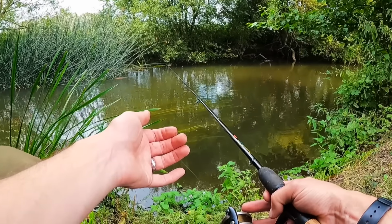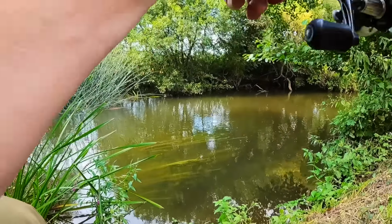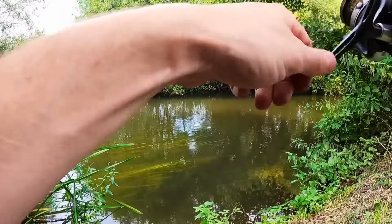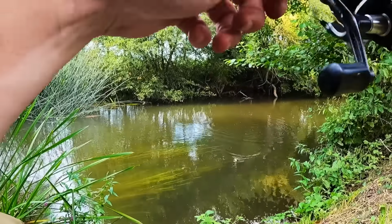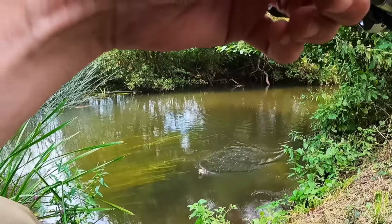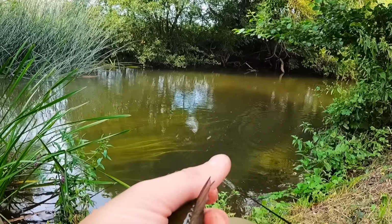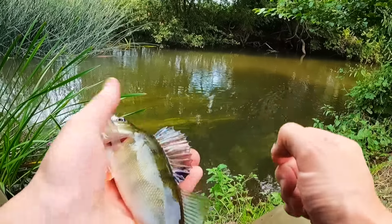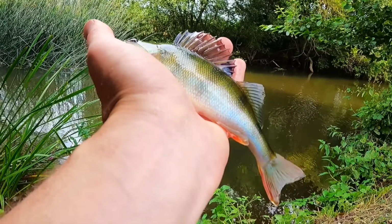Yeah, there's a little tap again. And we got him. Love that little bit of touch ledgering. And we got ourselves another stripey. Touch bigger. Not a lot bigger. Beautiful little fish though.